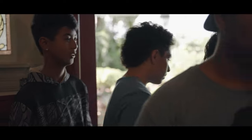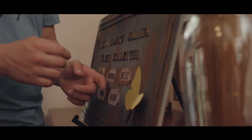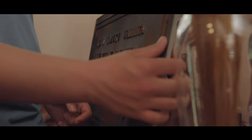Anyways, I was saying, so this house was built by Mr. Wilson and was bought in 1901 by the Shipman family and has been occupied for over 100 years. If you look around, you'll see this beautiful grandfather clock.